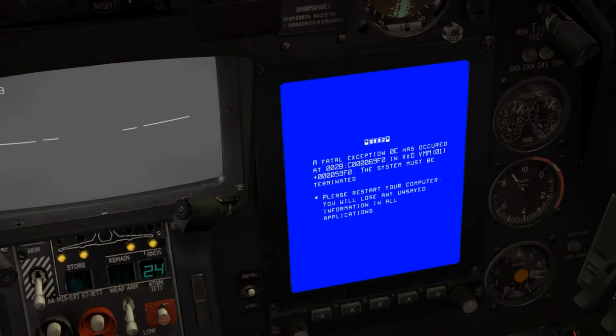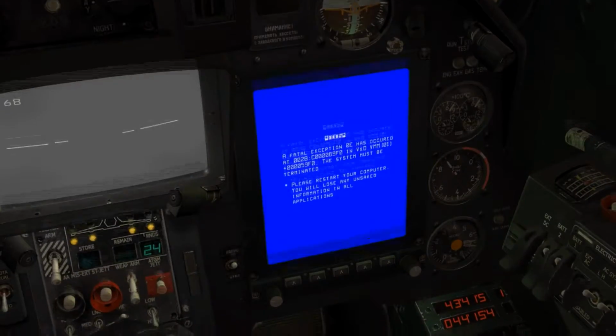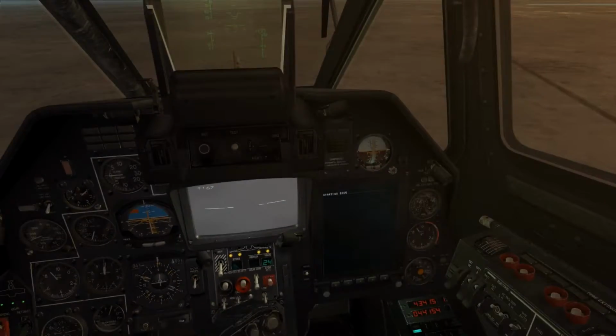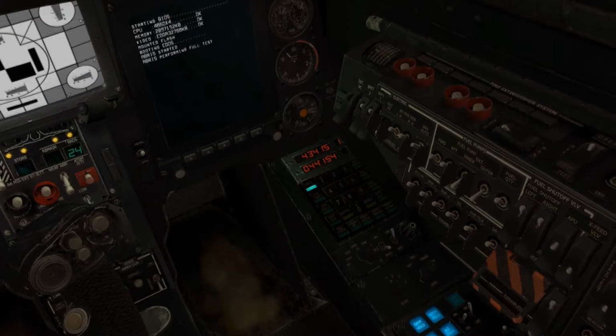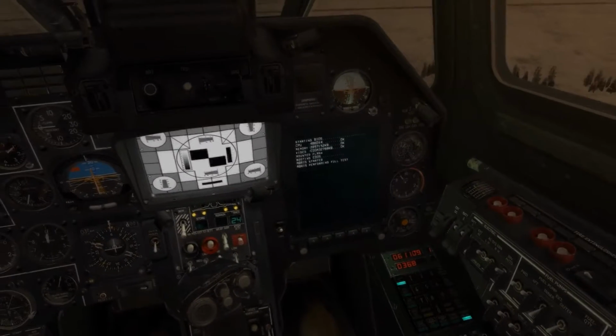I started recording the moment I saw the failure, since I wasn't really planning on recording until I reached the target range. So, just like one of my computer Bluescreens, I just restarted this computer. So restarting the ABRIS computer, the first thing I did was check out the status screen as it booted up.